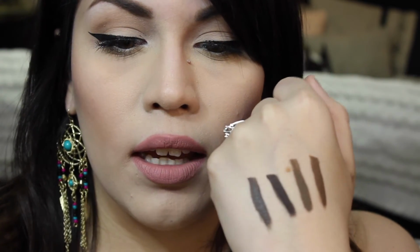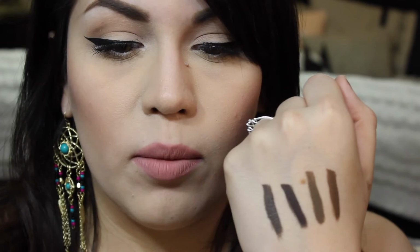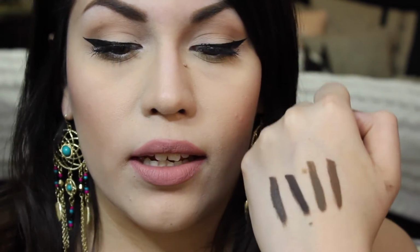So the Anastasia and the ColourPop ones are both still a little bit wet. I don't know if you guys can see that or not. But both the Salon Perfect and the NYX ones are already dried. So Salon Perfect and NYX dried pretty quickly. That really does not bother me at all. I actually see that as a benefit. I don't know about you guys. It really depends on how you fill in your brows, how much time you take to do it. But I think that drying quickly is a positive, at least in my opinion.